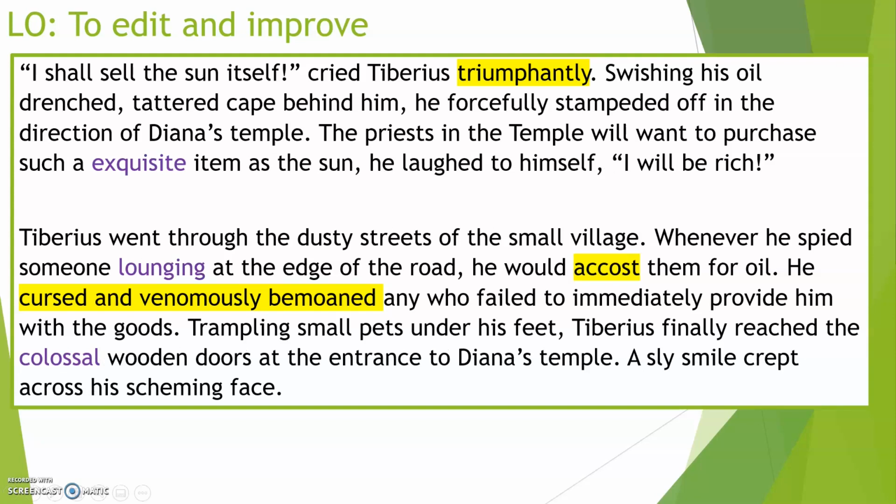So I've gone with the exquisite item in here now. Rather than just a fine item, I've got exquisite to really make it sound fantastic. Rather than him here, in the second paragraph, rather than having him spying someone standing, they're now lounging at the edge of the road. They're just kind of relaxing, sitting there, chilling out the side of the road. I thought that sounded like a better word than just standing. And right near the bottom, he reached the large wooden doors, has become the colossal wooden doors. It just sounds a bit better, doesn't it? Large wooden doors, colossal wooden doors. I think a temple sounds much more exciting with colossal wooden doors.